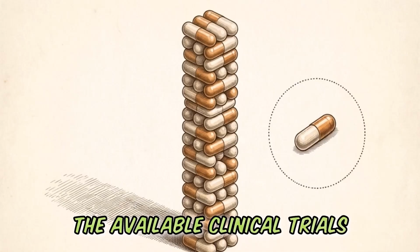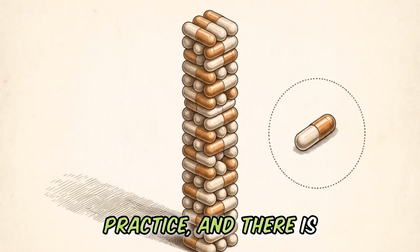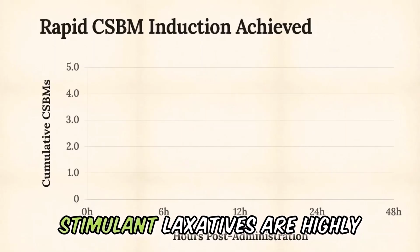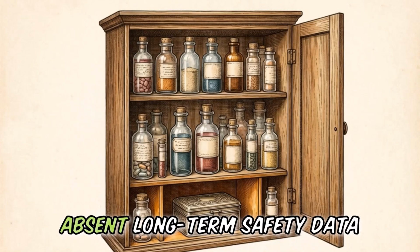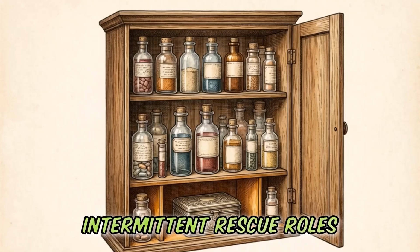The available clinical trials utilized daily doses much higher than standard clinical practice, and there is a total absence of long-term human safety studies. Stimulant laxatives are highly effective for rapid CSBM induction, yet their aggressive side effect profiles and absent long-term safety data strictly relegate them to intermittent rescue roles.